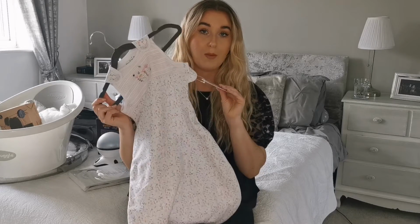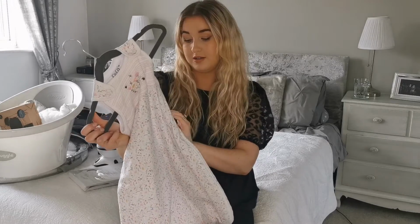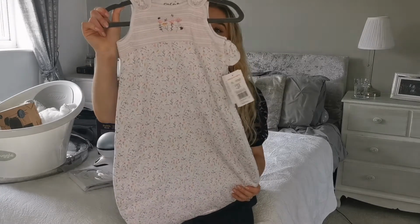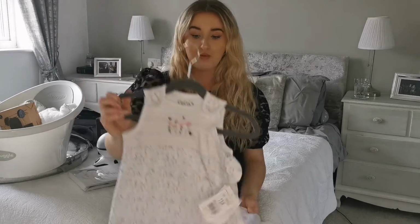This one is just from Tesco's. It was £13 and I just thought it was really cute. I love the pattern on it. So yeah, got that in preparation ready. I think that's it for sleep.